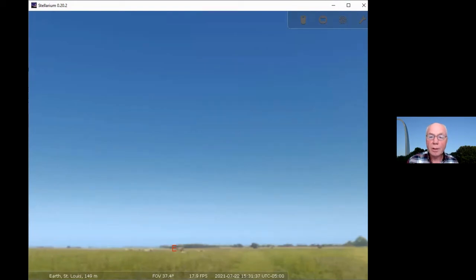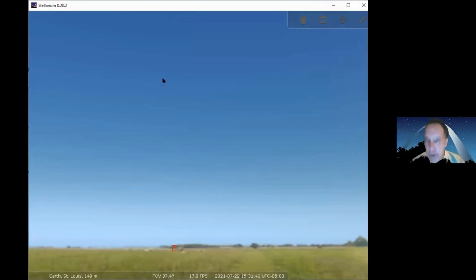So Rich, was this a desktop version or was this a web version of Stellarium that you were using? Downloaded from the web. Okay, so you installed this, right? Yes.